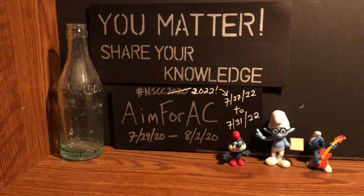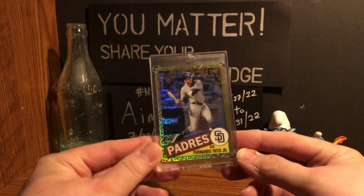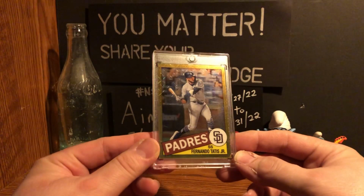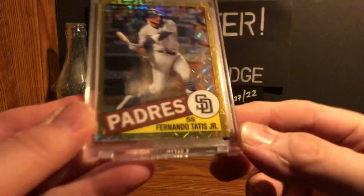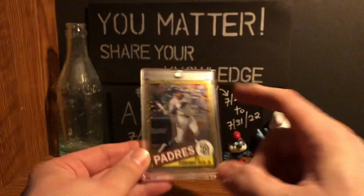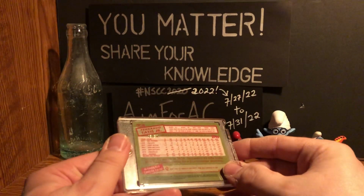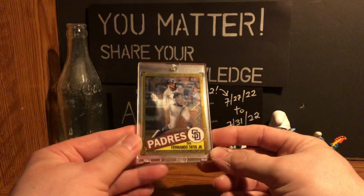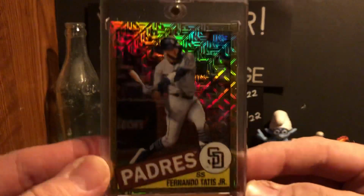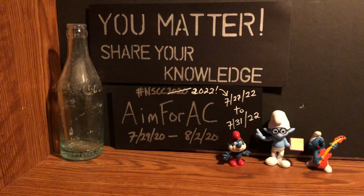Alright, stop blabbering. Alright, picked up this Tatis from the same set, 2020 silver packs. It's a great picture. It's a great image. The gold works really well with the Padres. Yeah, 45 of 50. So no uniform number there. Can't win them all, but this will fill the gap like the Acuna before.